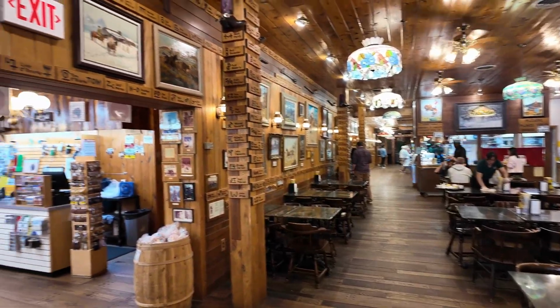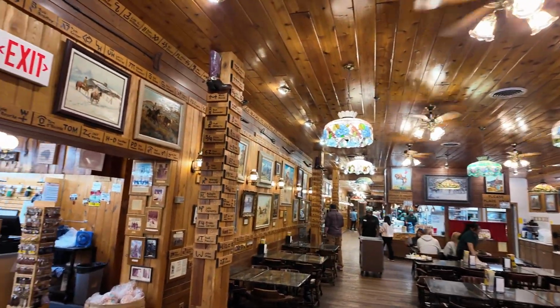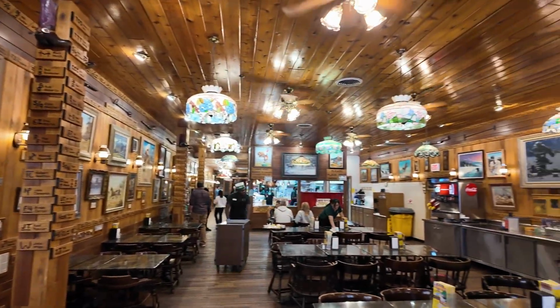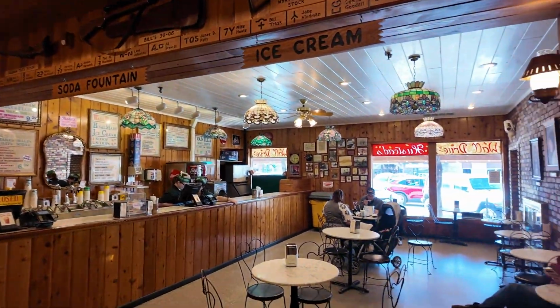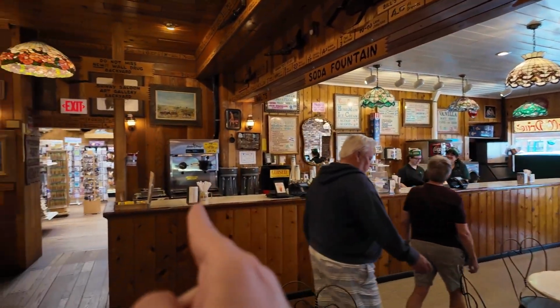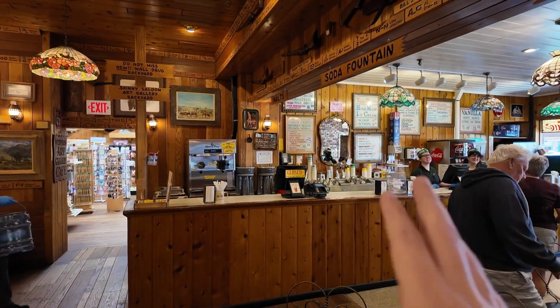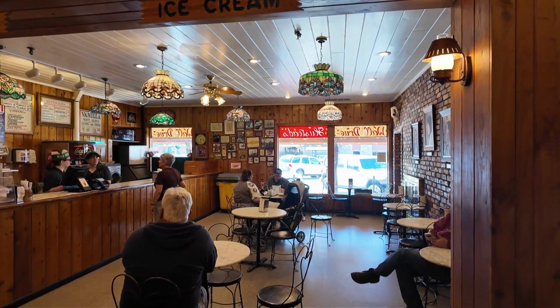But now going way back to the front of that cafe area, I do want to take a moment to look around just a little bit more slowly, because this whole area is just fantastic. So way back at the front you got malts, you got soda fountain, you got ice cream. It's super cute. It looks like they have some soft serve over there. They got shakes, they got lots of good stuff. I just love all the lamps and just the way it looks in there.